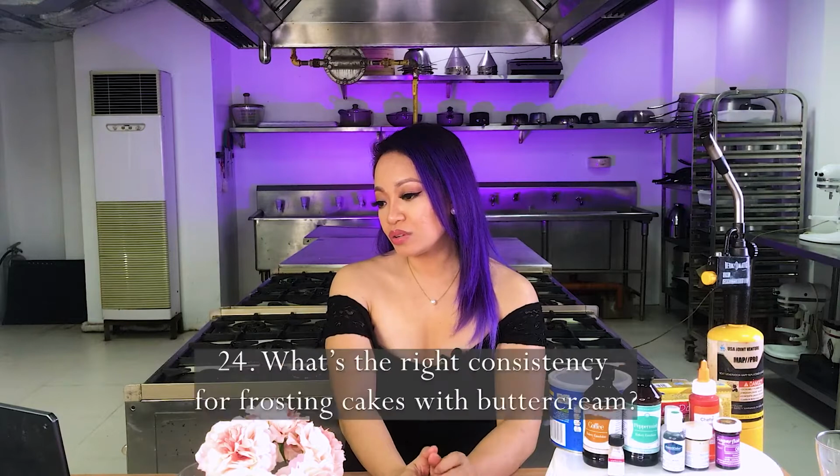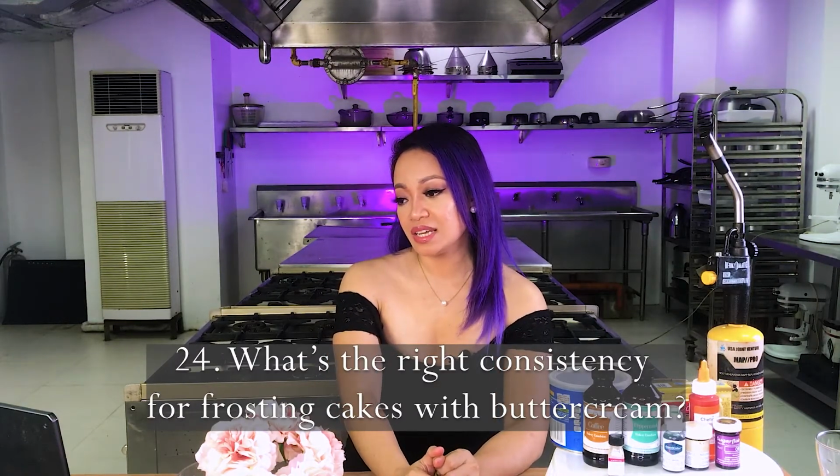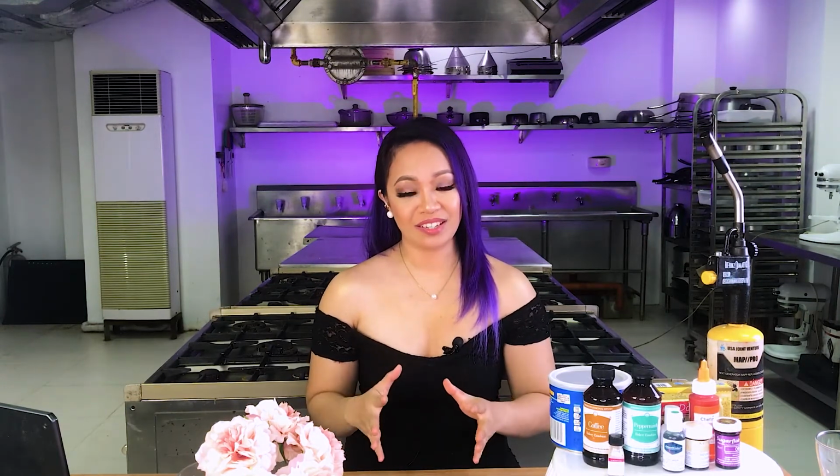Next question: what's the right consistency of buttercream for frosting cakes? What about for piping? When I frost cakes, for fillings, I use freshly whipped buttercream, one that's very creamy and still thick and a little bit cold. For frosting cakes, I do the opposite. I use melted buttercream. Not too melted that it turns soupy, but very, very soft buttercream.